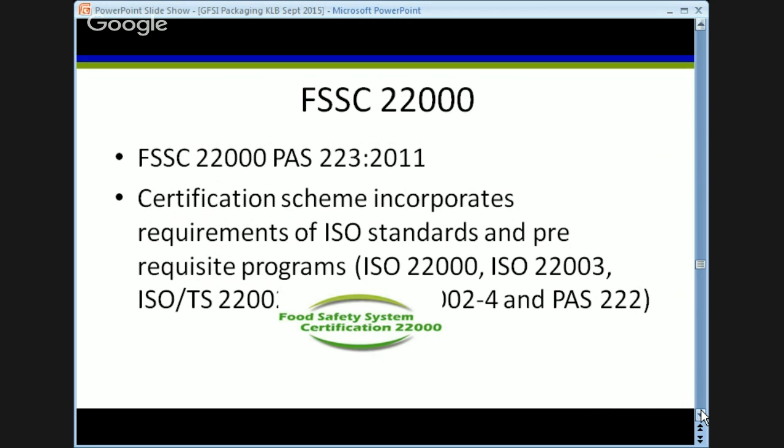Okay. The third of the standards that we're going to look at today is the FSSC 22,000 standard. And with the FSSC 22,000 standard, this standard is based on the requirements of the ISO standards as well as the PAS 223 standard. It is a combined standard, and we have found that packaging companies, if you are already certified to an ISO type of program, certainly find that this standard is an easier transition to go to because you've already got documentation in terms of ISO, right?